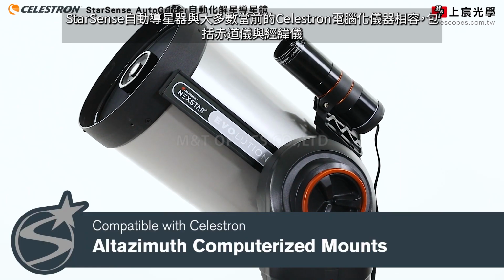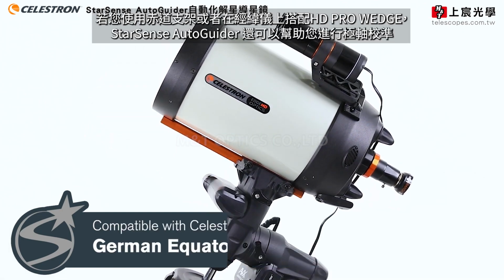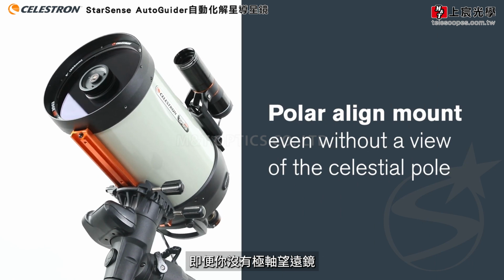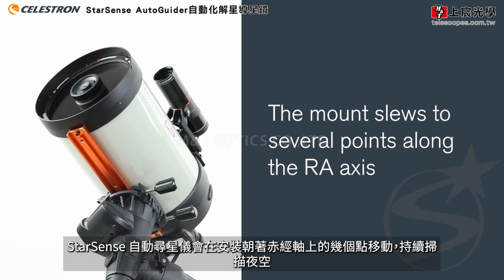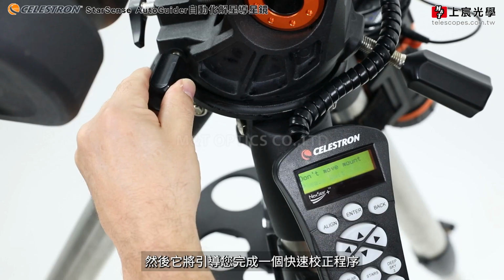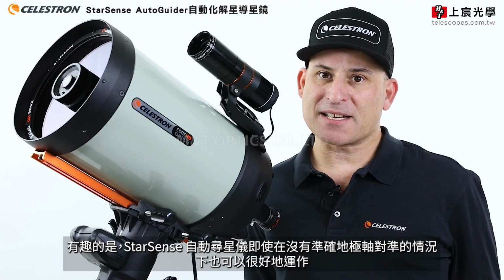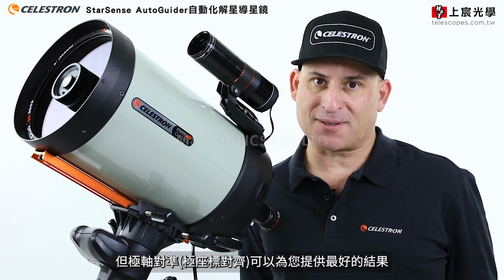StarSense Autoguider is compatible with both Altazimuth and German equatorial Celestron computerized mounts. If you're using an equatorial mount or an Altazimuth mount on a wedge, the StarSense Autoguider can also help you polar align your mount, even without a view of the celestial pole. To do this, the StarSense Autoguider looks to the sky as the mount slews to several points along the right ascension axis. Then it walks you through a quick zeroing out procedure where you make fine adjustments in azimuth and altitude for a very accurate polar alignment. Interestingly, StarSense Autoguider works great without an accurate polar alignment, but polar aligning gives you the best results possible.